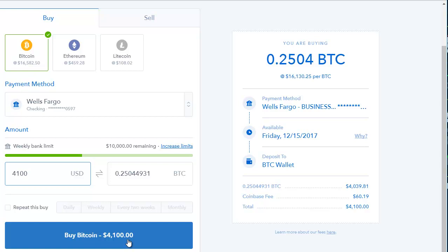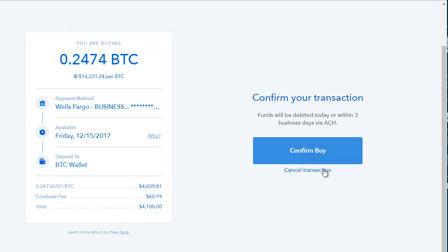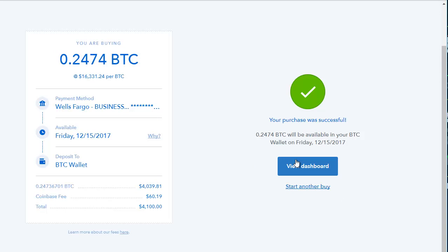So I want to go through the process right now. I'm going to click on this. Oh boy, here we go. Big purchase. 1, 2, 3. Boom. Buy it. Confirm to buy. Your purchase is successful. Now, the thing with this is your BTC will only be available in your BTC wallet on Friday, 12/15/17. But what happens here, and what is today?